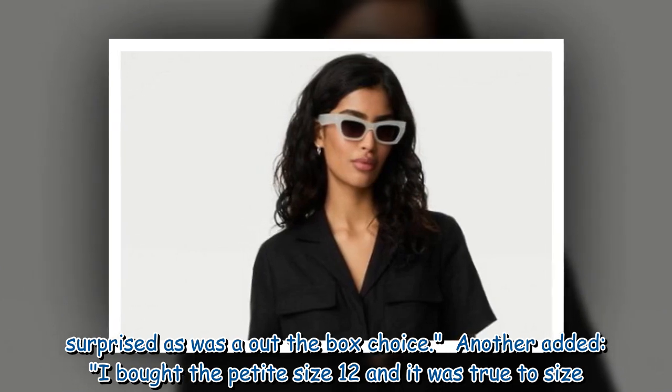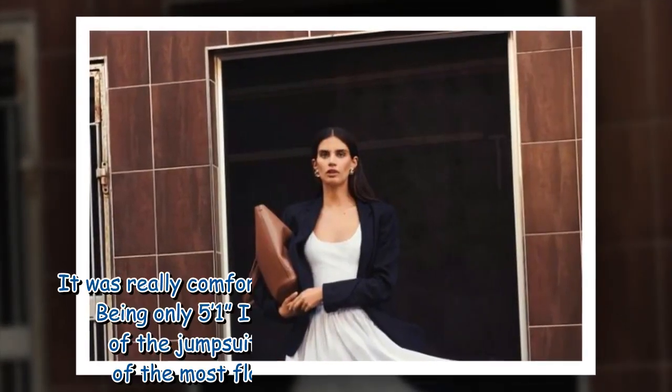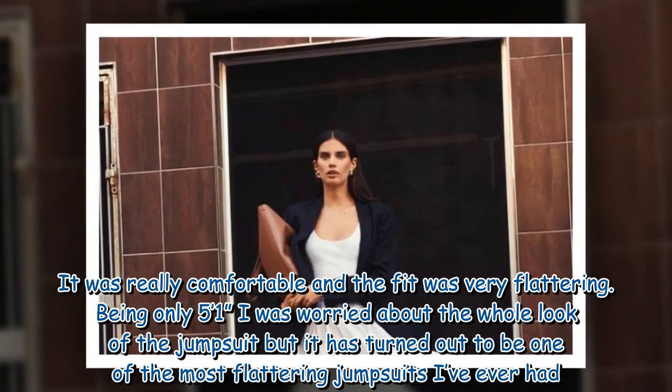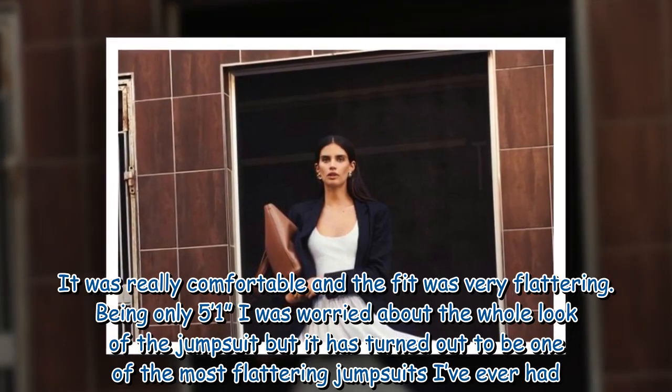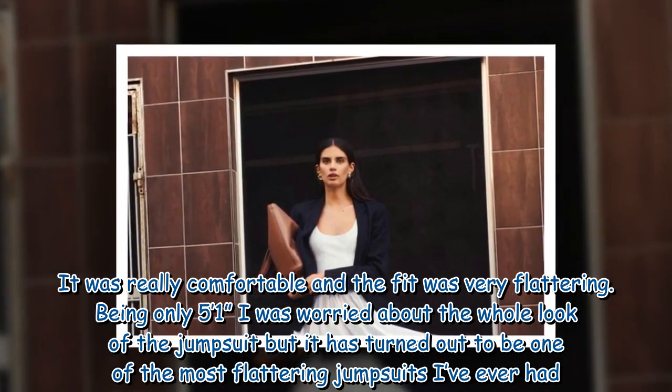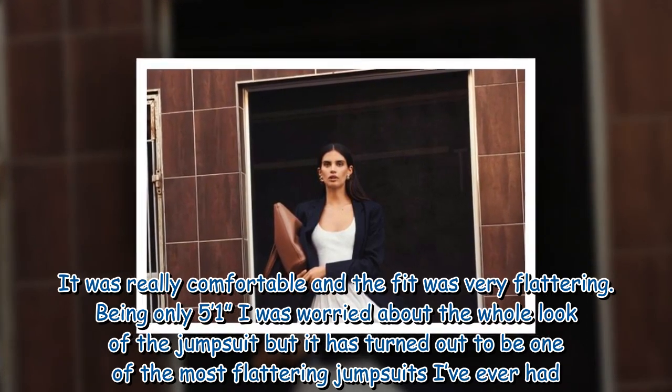Another added, "I bought the petite size 12 and it was true to size. It was really comfortable and the fit was very flattering. Being only 5 feet 1 inch, I was worried about the whole look of the jumpsuit, but it has turned out to be one of the most flattering jumpsuits I've ever had."